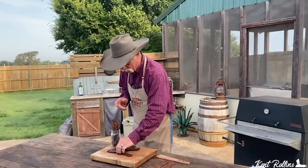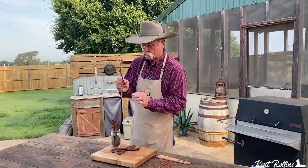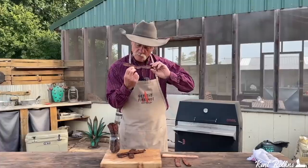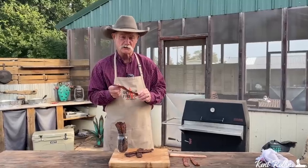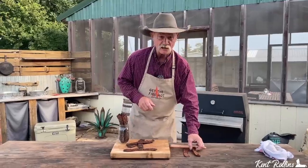Now, crispy-wise, you can cook it as little or as long as you want. Uh-huh, a little or as long as you want.